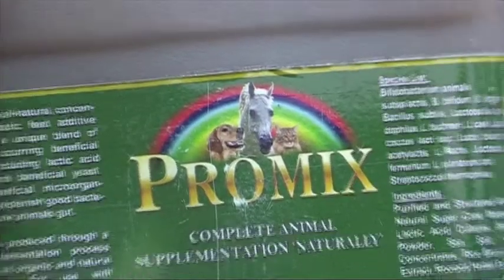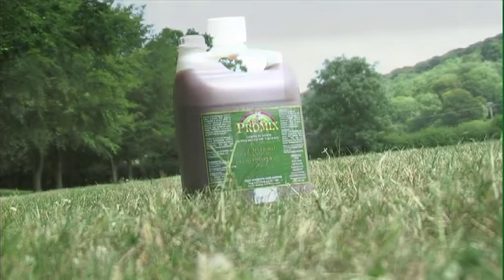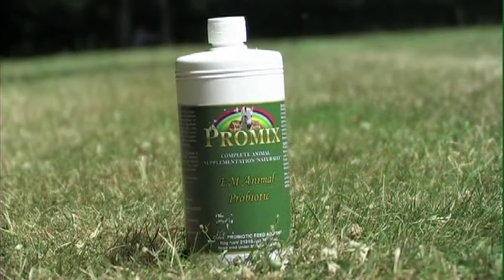So I would definitely recommend that you use an effective microbe, which is a liquid soil-based bacteria that is also responsible for actually removing fermenting waste in the hindgut. So step number 2, definitely daily give your horse an EM probiotic.